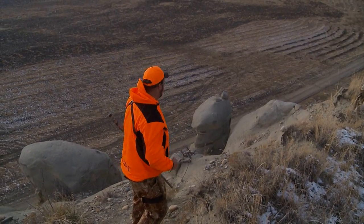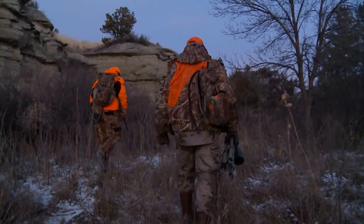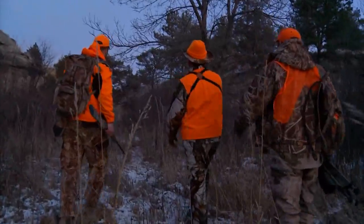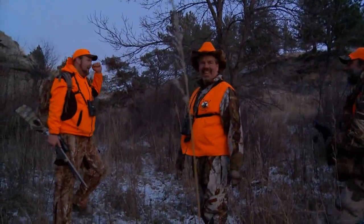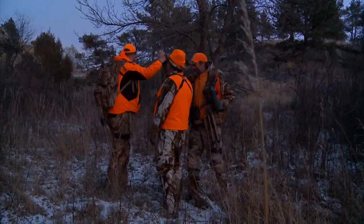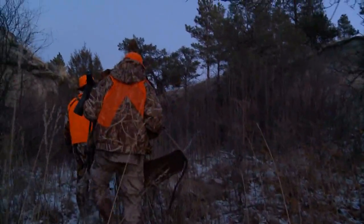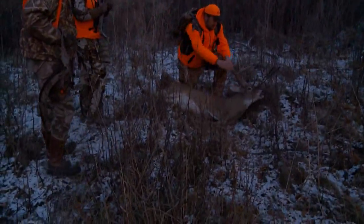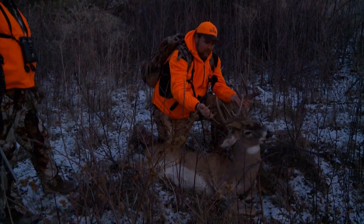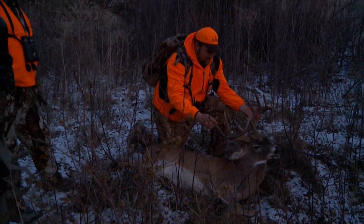It's a big deer. It's a huge deer. That's a huge deer, man. Yeah. Oh my God, yes. Woo! Yeah. That worked out so good. I can't believe he did either. Look at that buck. Far your best whitetail. That's a stud of a buck right there. That's a beautiful deer. That's beautiful. Good job. That's a deer right there.